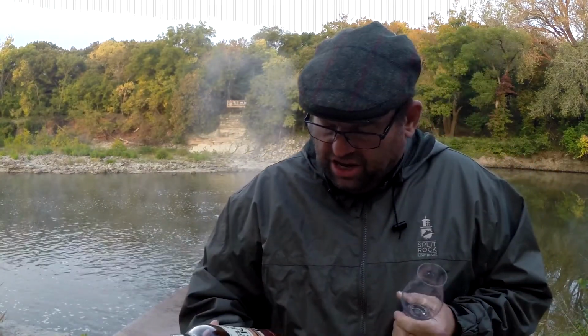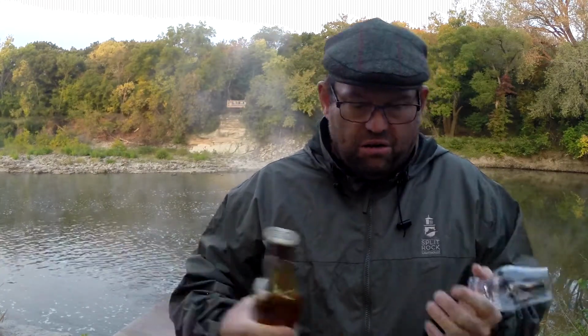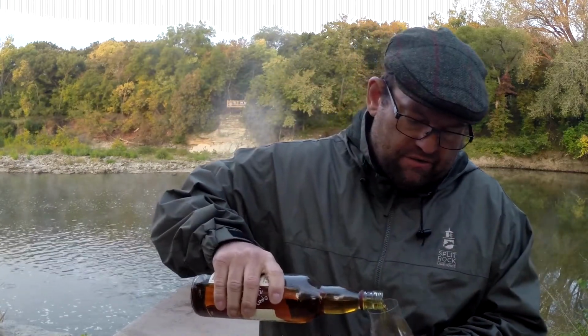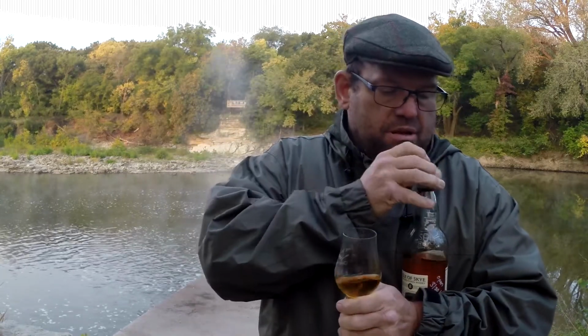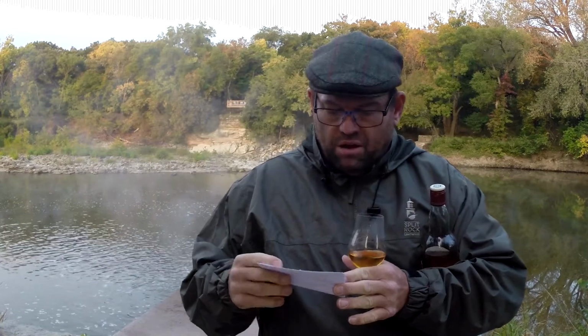It is aged 8 years. It's an Ian McLeod and Company Limited, 43% alcohol by volume. I'm a little bit chilled, so you'll have to forgive me just a little bit. I'll give it just a minute in the glass. I do got notes on this one. I've taken notes. Now I don't want to be totally in the picture, but I probably am. I sure hope that noise ain't drowning everything out.